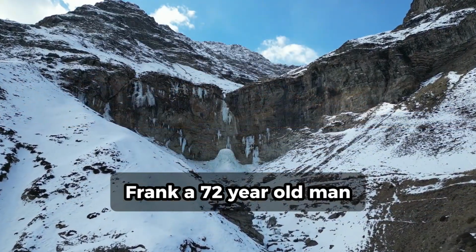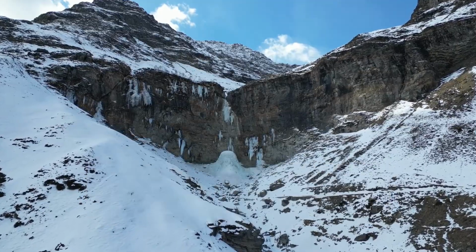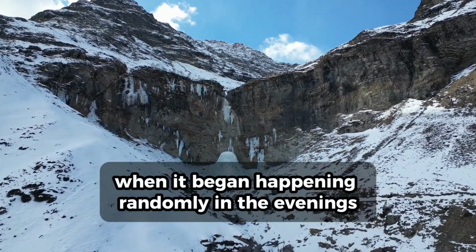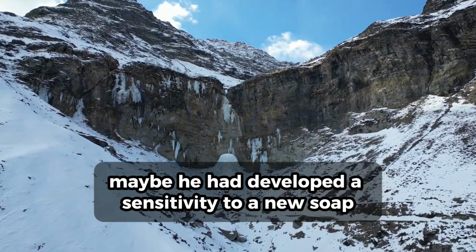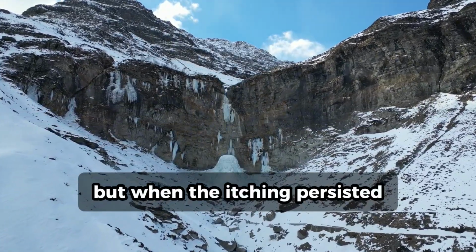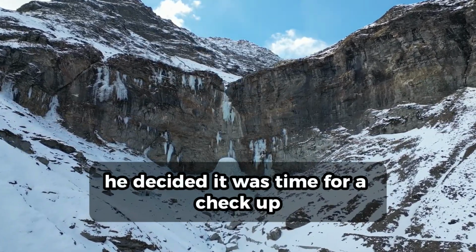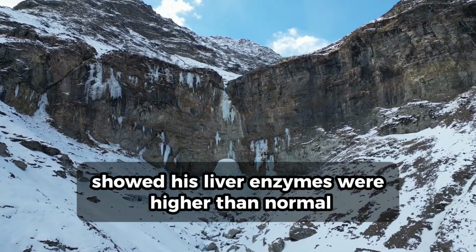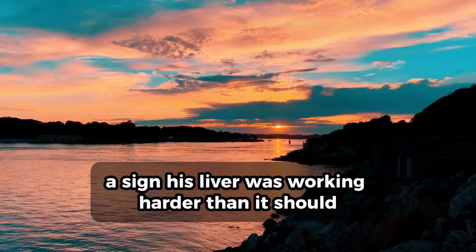Frank, a 72-year-old man, had never experienced itchy palms before. When it began happening randomly in the evenings, he thought maybe he had developed a sensitivity to a new soap. But when the itching persisted even after switching products, he decided it was time for a checkup. Blood tests showed his liver enzymes were higher than normal, a sign his liver was working harder than it should.